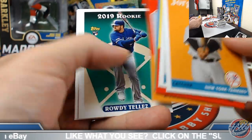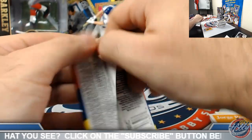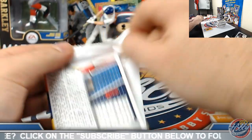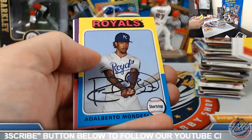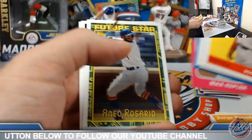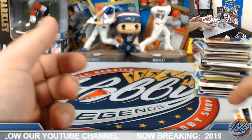Yeah, it could be tough though. You gotta dig for that gold, right? There are a bunch of umpire autos here and there. A bunch of Montreal Expos autos, which are pretty decent as well. So that's not a bad inclusion or highlight of the product. Amed Rosario Future Stars, and that's gonna wrap this case.